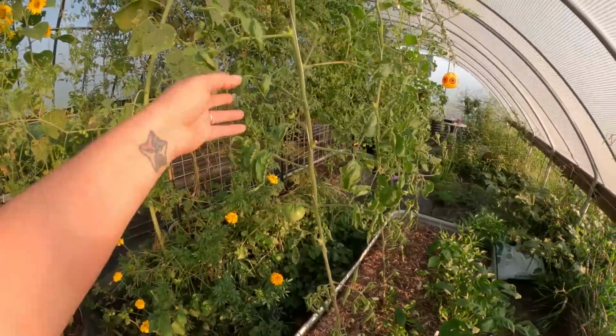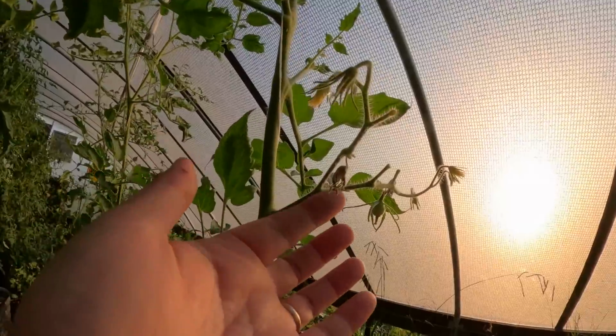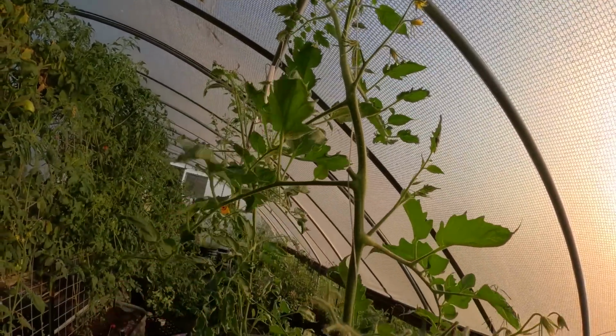It's a Belgian giant. It's been hot again this week, so the plants have been dropping more blossoms. You can see here, they're just, you know, they're giving up. See? There are some more blossoms up here. I don't know if they're gonna hang on. I kind of doubt it.